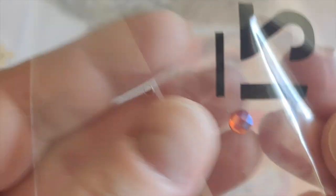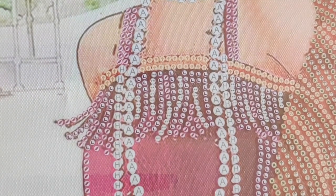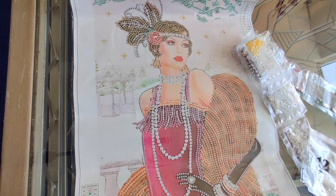So even though we only need one of them, they sent us two just in case something goes wrong. Where's that other one? There we go. We've got the two there. So yeah, this is gorgeous. I love it. Love it, love it, love it. Okay. So that is it.